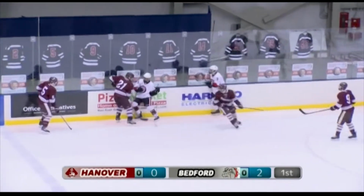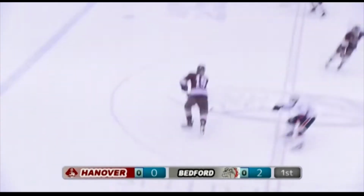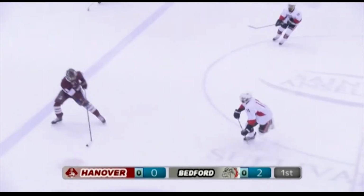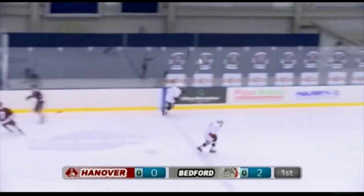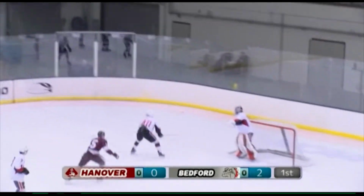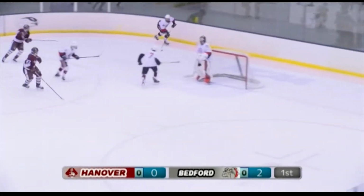And number 21, I don't have a 21 on my roster here for Hanover. Puck skips out of the zone. Gardner plays it for Hanover in the neutral zone, sends it across to number 21, and then they just fired into the Bedford end to make a change. 5:13 left in the first, 2-0 Bedford.